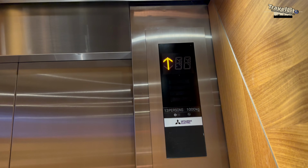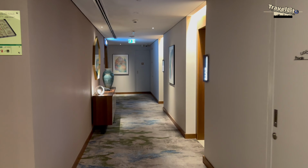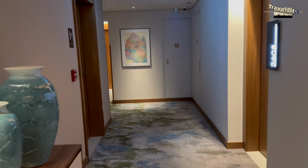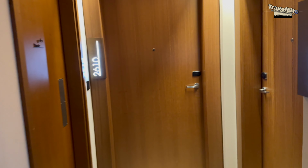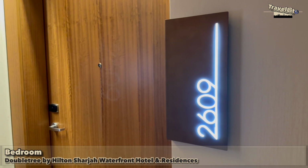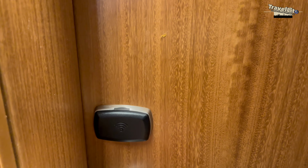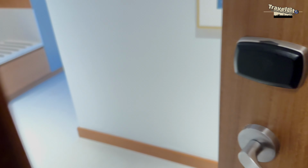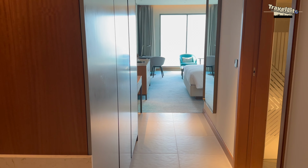We reached the 26th floor, and this is where our room is located. And this is our room for tonight, guys. Let's have a look. Let's get inside. Wow, this is in the corner, guys, so I'm expecting that this is really a huge room.